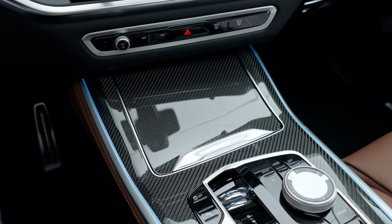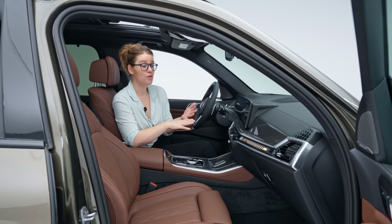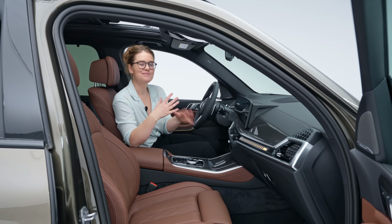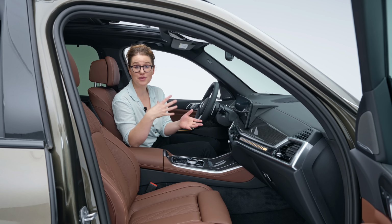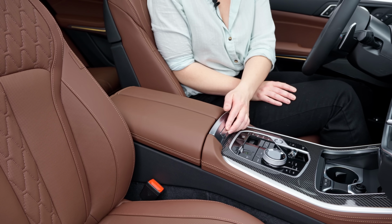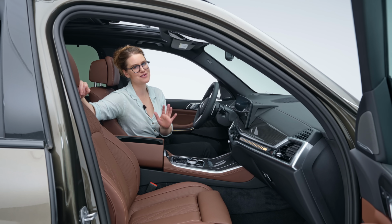Now, this particular X5 comes with this carbon fiber accent. You can also get it in an open pored or high gloss wood. There's also the option to go with a glossy black. Personally, I find that a bit of a fingerprint magnet, but if you don't mind the fingerprints or you just like the look, there's lots of room in this center console to tuck away some tissues or some microfiber cloths.